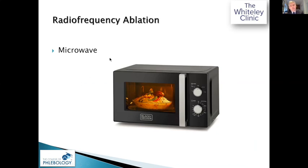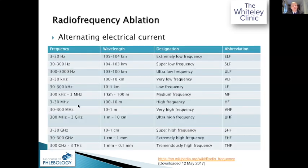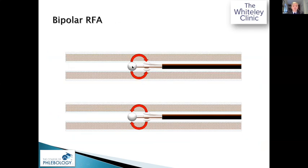So if we look at the different forms of ablation, radiofrequency ablation, I used to get very upset in the early 2000s hearing people saying it's just like a microwave, when of course it is not. Radiofrequency ablation does not cause microwaves. It causes very low level microwaves, which have no biological effect. Radiofrequency is an alternating electrical current in the 300 kilohertz to 3 megahertz range. The original catheters were bipolar electrodes, called the ClosurePlus catheters, and between the front electrode and the four behind it, you would get electricity going one way through the wall and then the other way. This would alternate at radiofrequency rates, and that would cause the heat that caused the ablation.